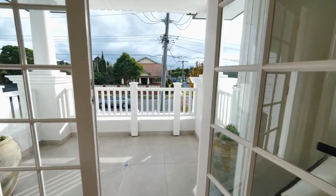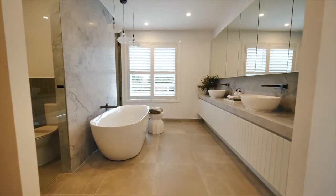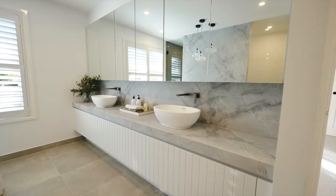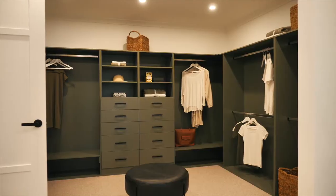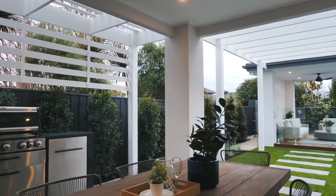A luxury master bedroom needs a luxury ensuite. It's still got that dolomite marble from Brazil that you've seen in the kitchen, double vanity. It is quite luxurious. So one thing I'm really excited to see is the amazing pool area and the outdoor entertaining area. Let's go and have a look. Let's go.